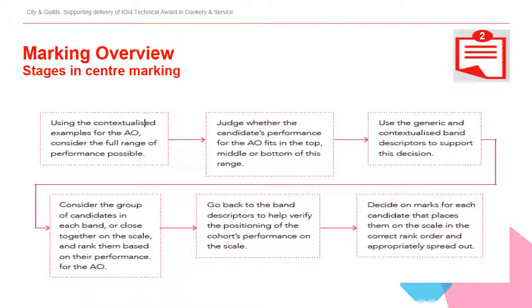You then need to look at the group of learners as a whole within the band and rank them based on their performance for the assessment objective. So marking across your group will help you. You'll start to make decisions about where learners fit, whether they fit into the medium band, and then looking at the work that they've produced, you'll be able to narrow that down into the fact that some are sitting higher in the middle band and some are sitting lower. So go back to the band descriptors to help verify the positioning of your learners' cohort across the scale. Once you've decided on the marks, then you'll need to place the learners in that rank order and appropriately spread out your marks. You then upload your marks to the moderation portal.